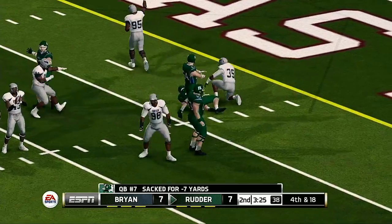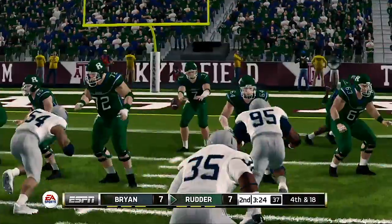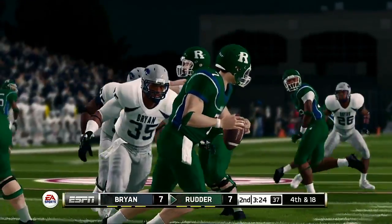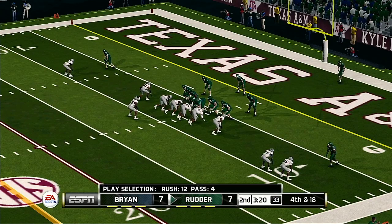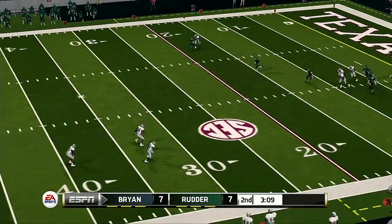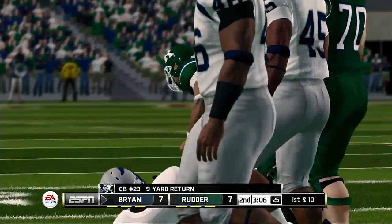Sacked on the play. The defenders played the snap count perfectly. They found the path into the backfield and didn't let the quarterback get away. The sack makes this a fourth and very long. Down at the 29-yard line.